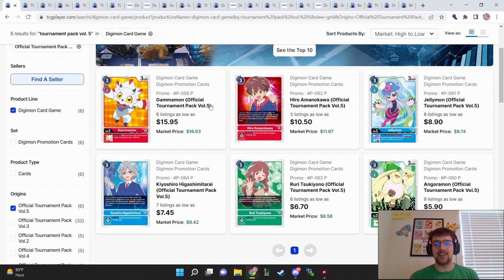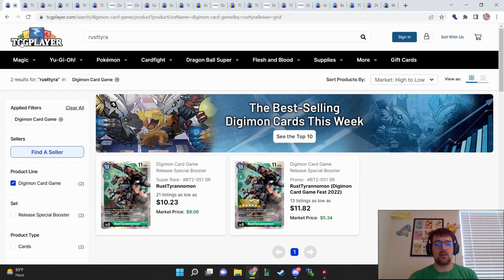The prices will go down a little bit in the short run, but in the long run, if these cards are very playable, they will go up due to their unique way of being distributed. And we remember how TP1 did us for Diaboromon until they reprinted him. He was like $80 before he got 2 different reprints, and I think he's getting a third now. Anyways, let's go ahead and hop over to our next thing.